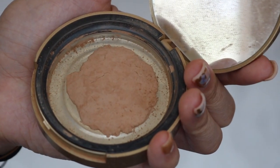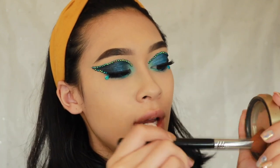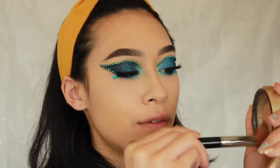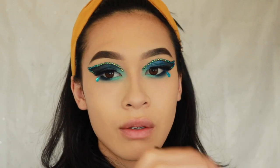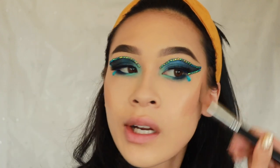So as you guys know, I'm trying to finish up my Too Faced Milk Chocolate. Looks like this. She needs to go. So I'm going to go ahead and use my Sigma F04. It's the brush that I've been using to dust off my fallout, as well as my concealer and everything.